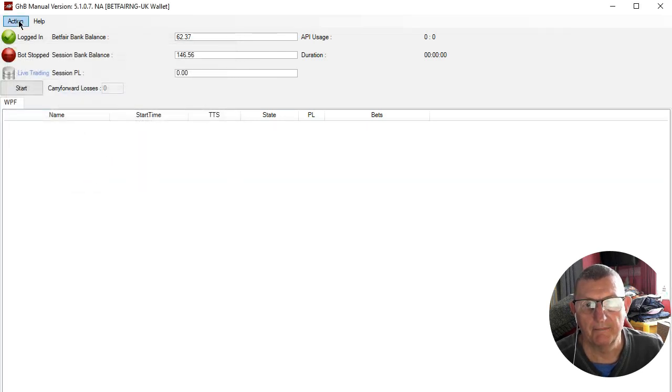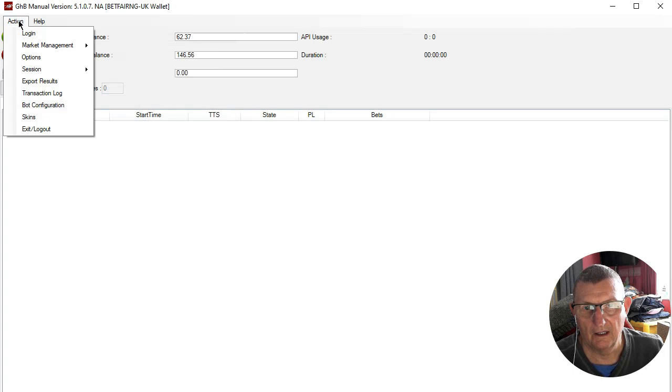Okay. Then we're going to go to the option screen, because we don't have to do anything else. We don't need the market screen or to add markets, because the link is going to do that. All we need to do now is set the option screen. So we'll just go to that.